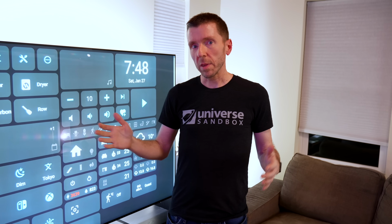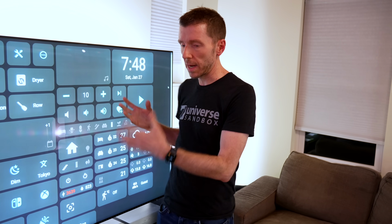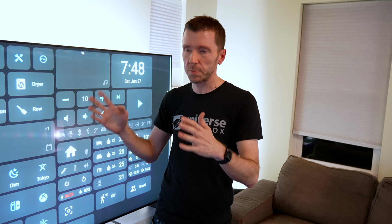Yeah, so one of the real focuses in designing the dashboard was to make everything as easy as possible so that everything is just one button push away. So if you're having to scroll or switch menus, that's just too much, right? I want to be able to walk up to the dashboard, press a button, and everything happens.